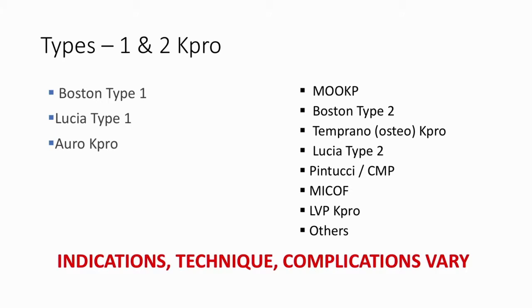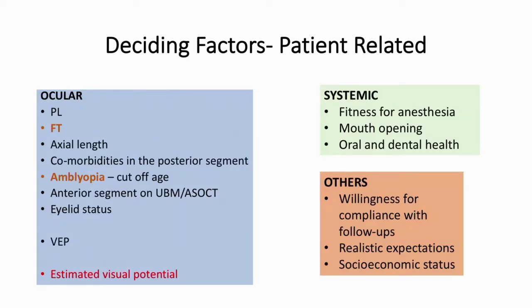Broadly speaking, keratoprostheses are categorized into types 1 and 2 as listed here, the indications, technique, and complications of each of which vary significantly. However, the deciding factors, which are patient-related, are broadly the same across all keratoprostheses, with specific emphasis being stressed on finger tension or intraocular pressure that needs to be addressed aggressively if high, the age at the onset of blindness, which determines the occurrence and severity of amblyopia, and the estimated visual potential in these patients, which determines the type of keratoprosthesis that you would choose specifically for the type 2 Kpros.